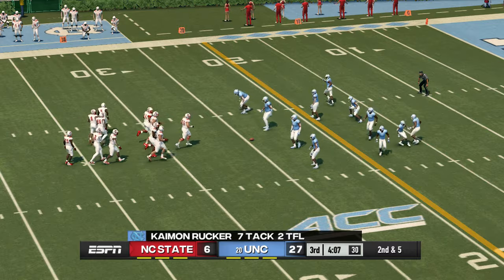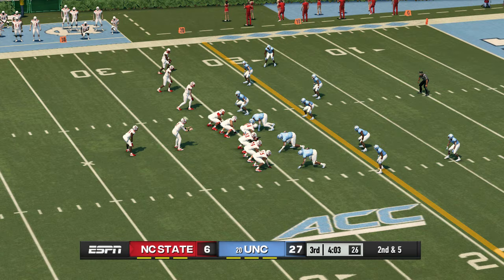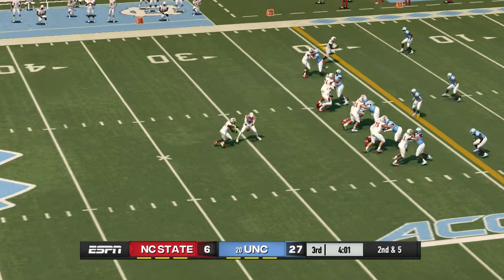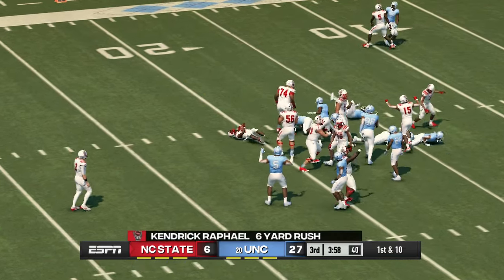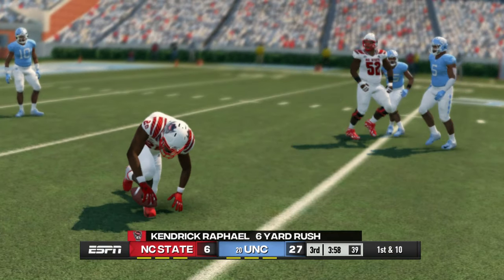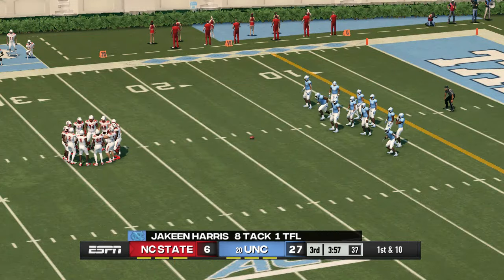From the 25-yard line, second down. And they get nice yardage on that run. Gain of 7 on the play. That makes it, this is the eighth play of this drive.